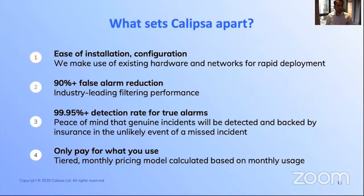Number 2 and 3 are linked. We have the best-in-class false alarm reduction percentages. We've got over 100,000 cameras deployed on the platform, and customers are seeing in excess of 90% false alarm reduction. So what that means is some of our customers have been able to double their camera count without increasing manpower.